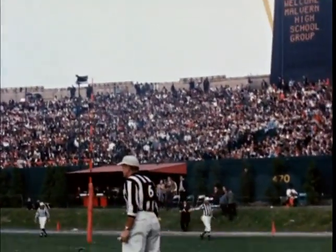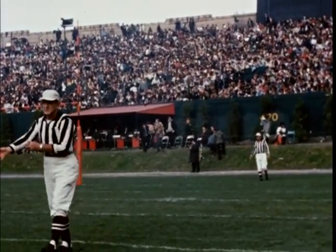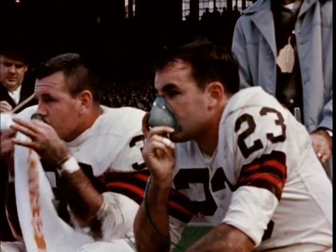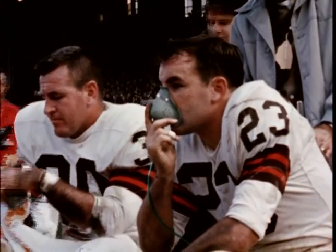It's up in the air. It's long enough, but it's off to the right. It's no good. Cleveland defense stopping the Eagles now as Larry Benz and Bernie Parrish, both secondary men, get a little breath of oxygen.